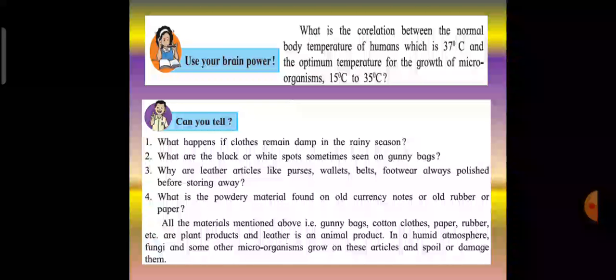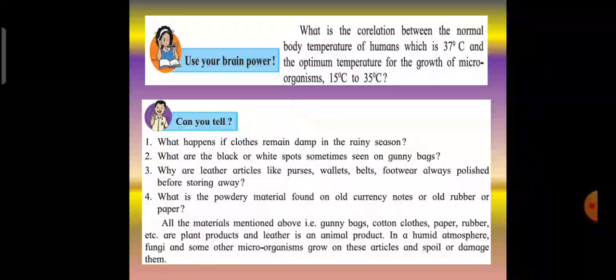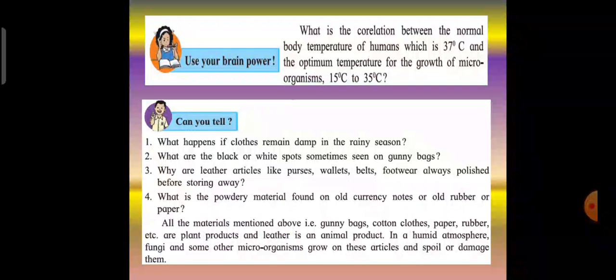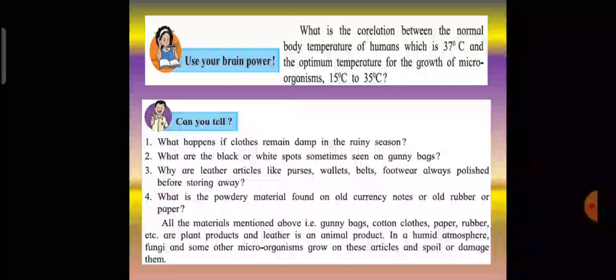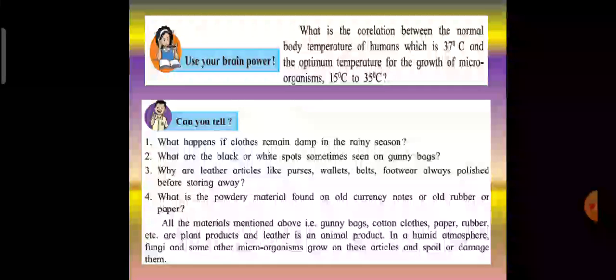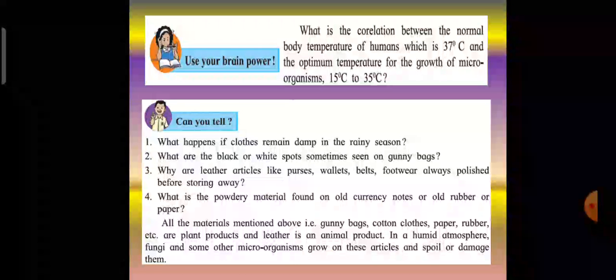All these articles contain some organic matter. And in damp weather, such organic matter easily catches fungus. These fungi and other microorganisms try to decompose these articles and grow on them. For example, on leather, the fungus can easily grow and spoil the leather. So to avoid this and for long-term maintenance, such leather articles need to be polished with a protective coat. What is the powdery material found on old currency notes or old rubber or paper? The powdery material found on old currency notes or old rubber or paper is due to fungal growth.